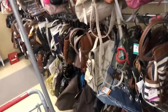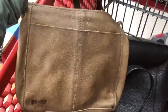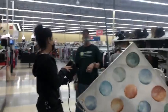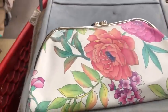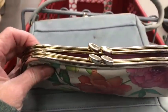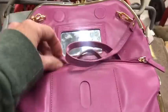Duluth Trading Company is so good. I don't know if you guys like the bag or not, but it's a really, really nice brown bag. Pretty, you guys, it's leather. Got a little mirror inside.